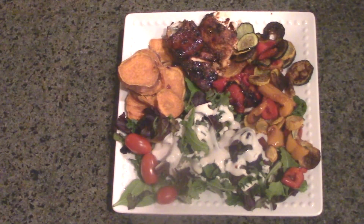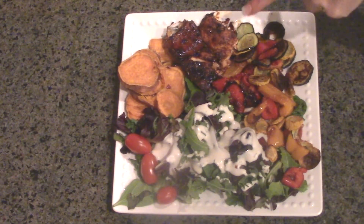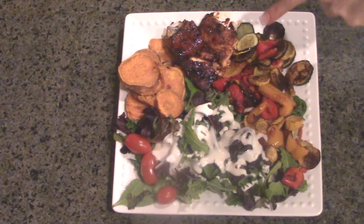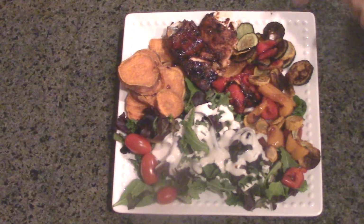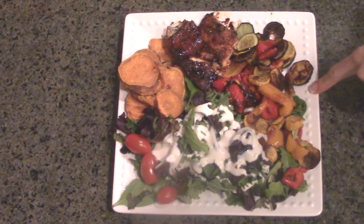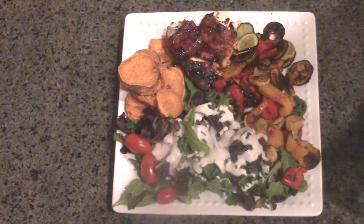Okay, y'all, so this is dinner tonight, and I'm having a salad, sweet potatoes. For my meat, this is a recipe called honey garlic glazed salmon. Again, it is another Chunky Chef recipe. And then these are the same veggies I had last night. So let's talk about the carbs on this plate.